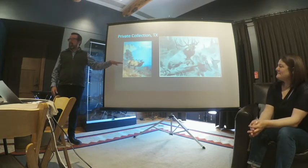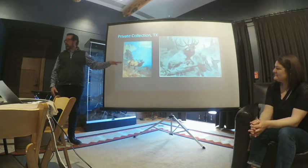And then this pose, we found like 5 or 6 examples so far of the elk kind of bugling out over the valley.